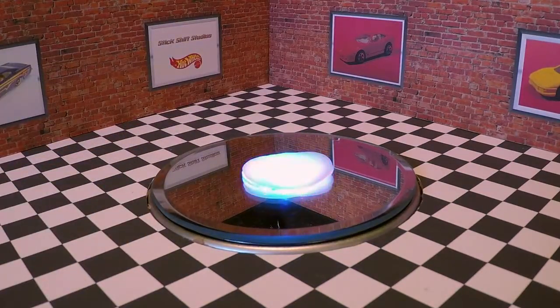So those are the 1993 Hot Wheels tattoo machines. They are very special. They are rare.